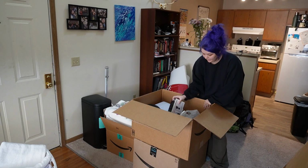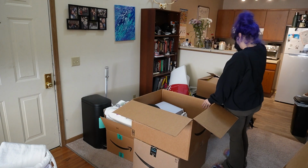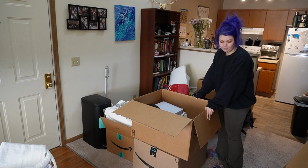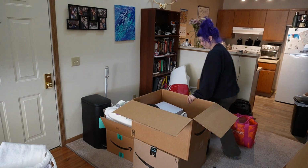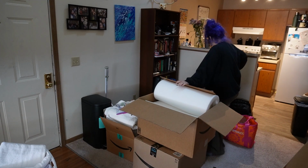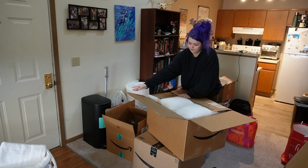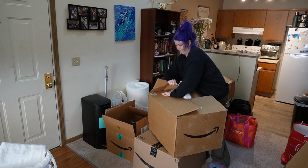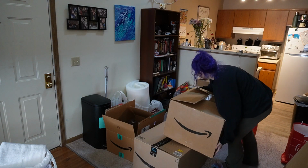I got a camera. We got a blank camera for inside the salon. I think I'm going to put the rest of the bedding once it's washed in here. I feel like that's not going to fit. There we go. I'm just going to... Oh. Another box organized. Alright.